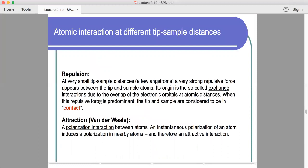Now this repulsion is because at very small tip sample distances, probably a few angstroms, a very strong repulsive force appears between the tip and the sample atoms. The origin is the so-called exchange interaction due to the overlap of electronic orbitals at atomic distances. So the electron density of the atoms in the tip and the electron density of the sample overlap, and electrons in both sample and tip atoms have negative charges, therefore they start to repel each other. So if you try to move them closer and closer, what happens?